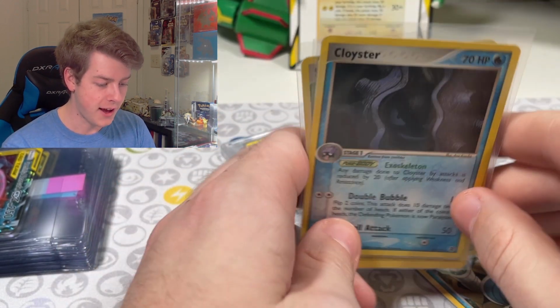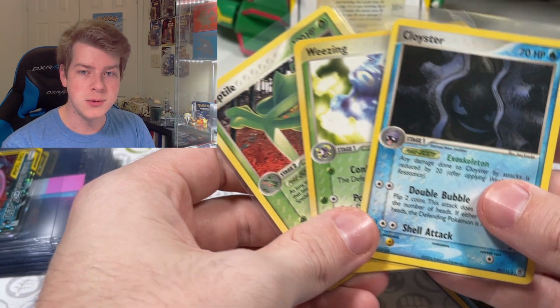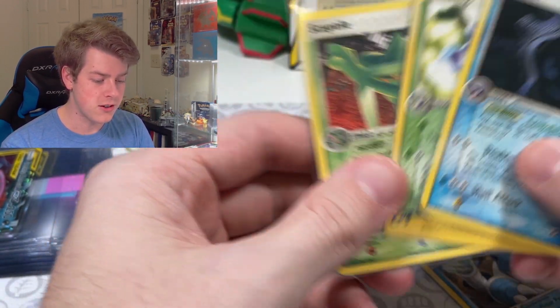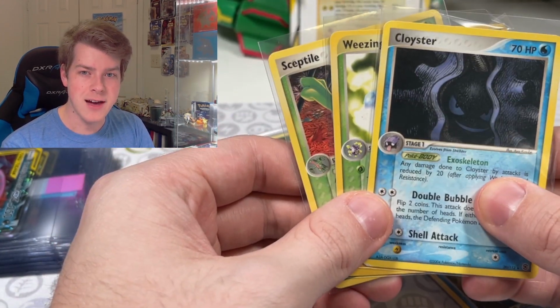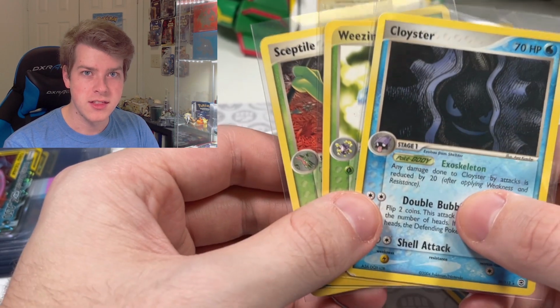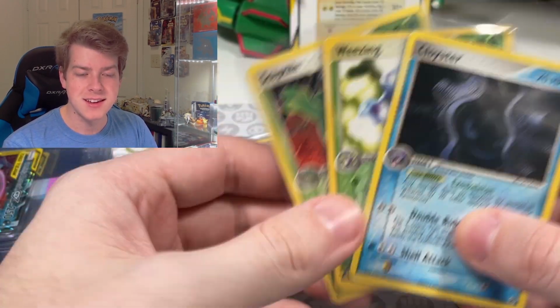Like, obviously, Battle Styles, you could pull the alternate art. But, like, dude, I don't know. There's just something about these old school cards that they feel right to have in my collection. And I feel like if you have a lot of modern cards, then who's to say you can't collect some of these vintage cards? Because, like, let's be real.